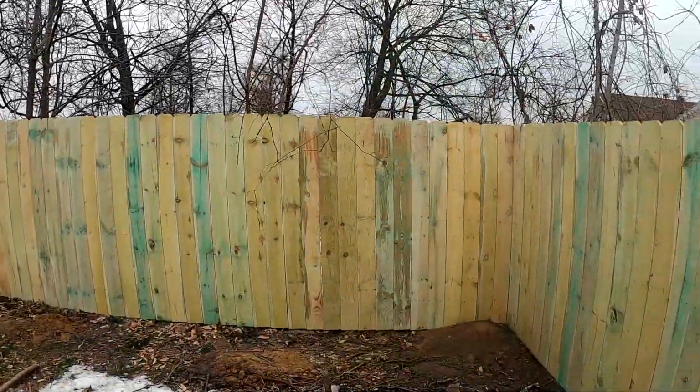But otherwise, the rest of the backyard is all privacy fence, and it's treated pine, so it should last a long time. And they did it pretty fast. It took about 3 days to do the job, so very impressed. Good quality work, and I definitely recommend Pure Fence here in Battle Creek.